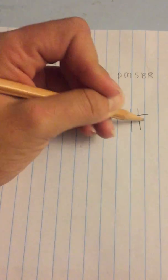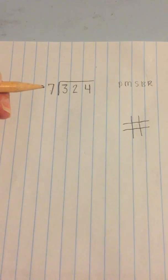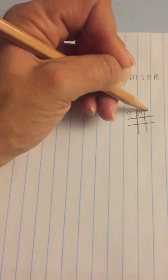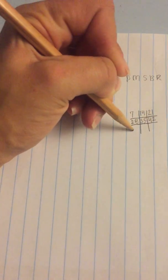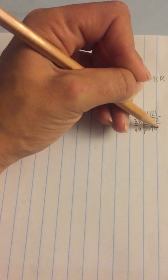I also want you to get in the habit of writing out your tic-tac-toe chart for the multiples of your divisor, which is this 7 here. Even if you think, Miss Carol, I know my 7s, just take the 10 seconds to fill it out, and that'll help you memorize your 7s even more and even better. If you know them really well, it'll only take you maybe 10 or 20 extra seconds, and it really gets you started. Okay? So I'm ready to go.